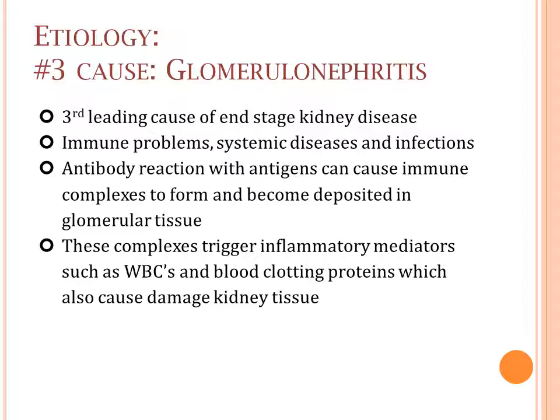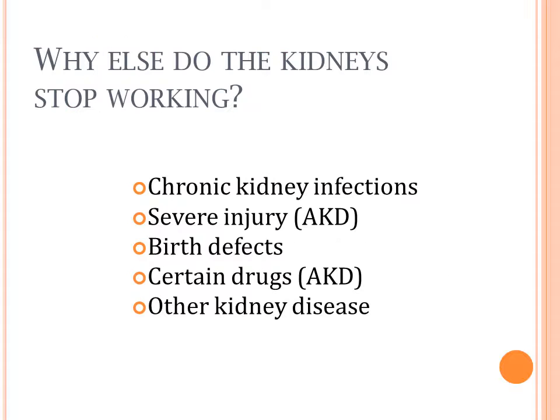So if they're going to get deposited, they kind of really are just turning into scars, right? They're going to try and fight off this process. If the glomerular tissue gets scarred, then of course it loses its permeability, it loses its own exchange properties, and it just becomes much less usable. So glomerular nephritis, the number 3 cause of chronic renal disease.